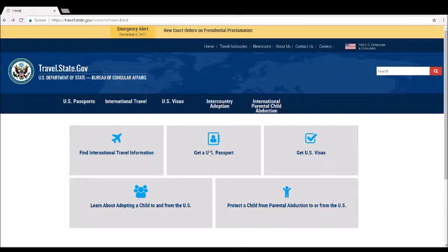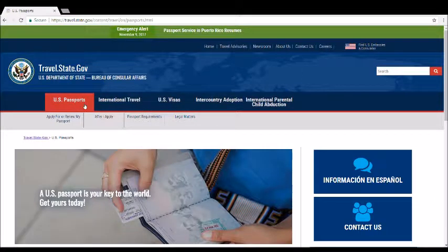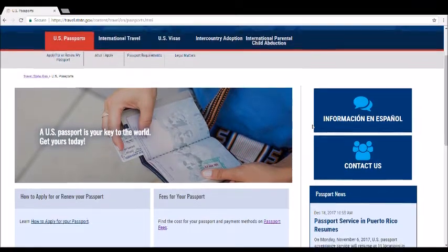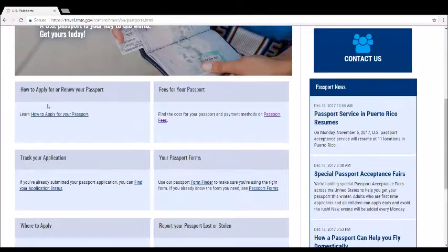So anyway, I decided to make a little bit of an info video. If you want a passport, first of all, go over here to US passports. If you're not a US citizen, then you wouldn't even be looking at this page. Obviously this is only for US citizens. Go over here, how to apply. Now, when you apply, it usually takes about 4 to 6 weeks.